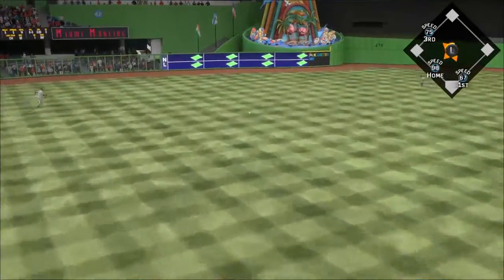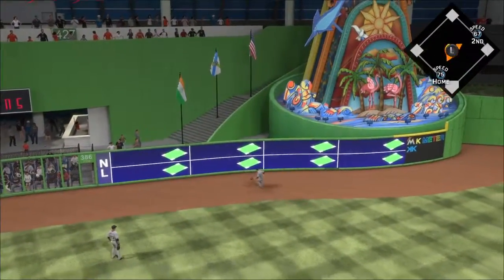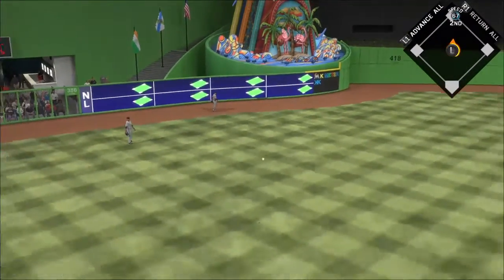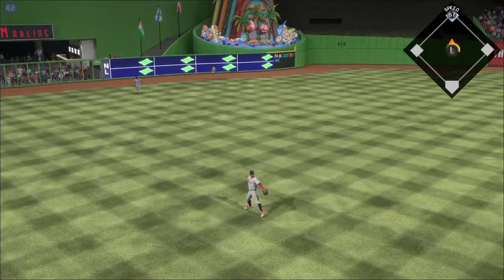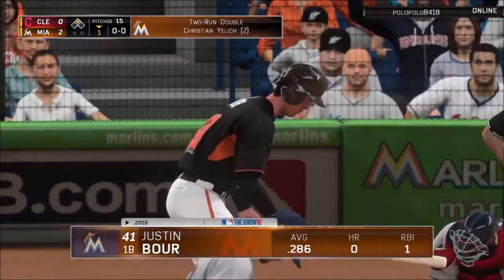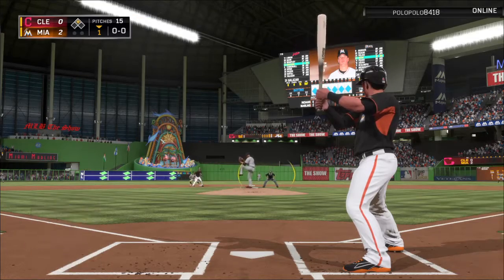Swing, line drive. That's going to be trouble. Around third and being waved on home. They'll cash in here as the run is in to score from third. The run scores from second. It's a 2-0 ball game. Justin Bour is into the box looking to keep this first inning rally rolling.